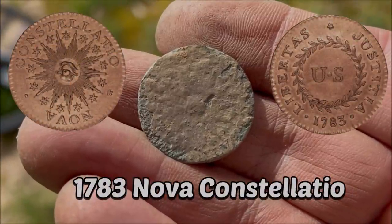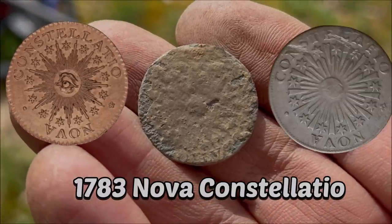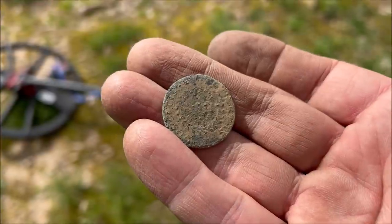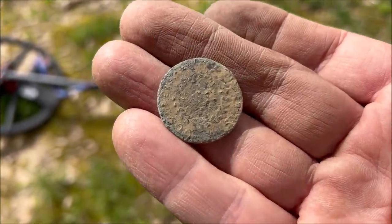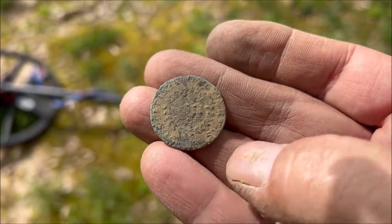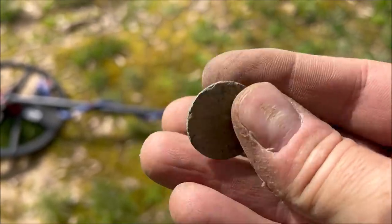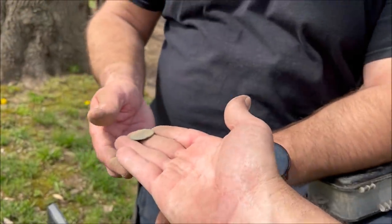This one in my hand is from 1783, the very first year. You can tell because the varieties were different. This one is the pointed star variety. There was also a blunt star variety. The difference is on the other side, there was a script letter on the 1785, but this one is the first one, 1783, the first coin ever, however you want to word it, authorized by the United States government. What an amazing find, Dustin. Man, I can't believe it. Congratulations, brother. Thank you. Excellent job.